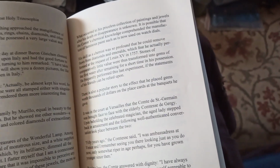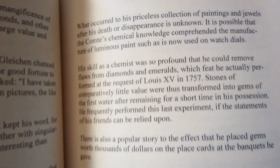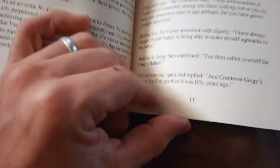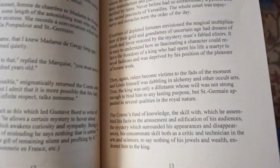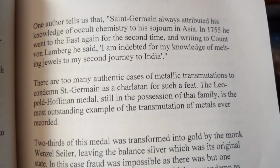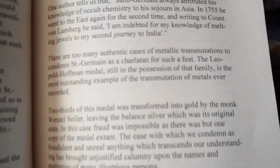Anyway. "His skill as a chemist was so profound that he could remove flaws from diamonds and emeralds." Holy shit. Can you imagine what a larger than life character? Oh my gosh, you guys. "There are too many authentic cases of metallic transmutations to condemn him as a charlatan." Yeah. So just, this is Luciferianism for you.